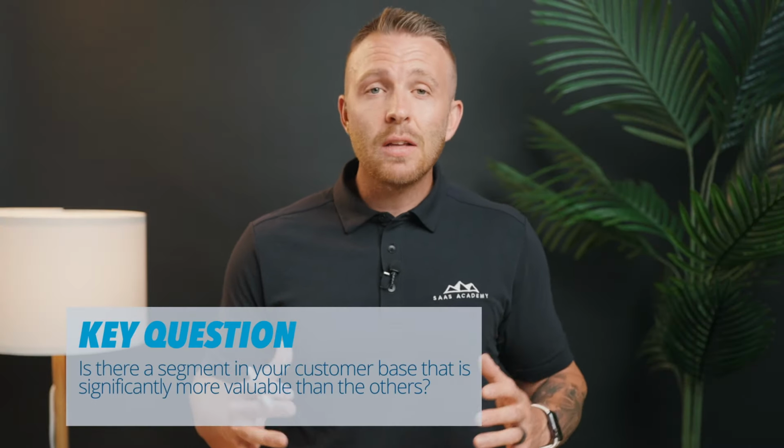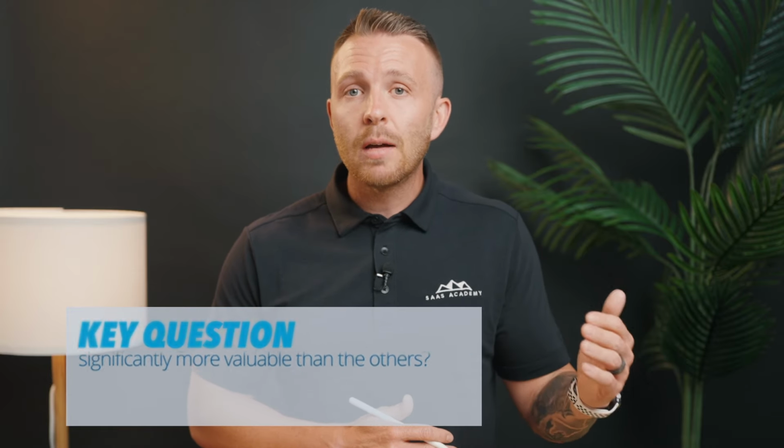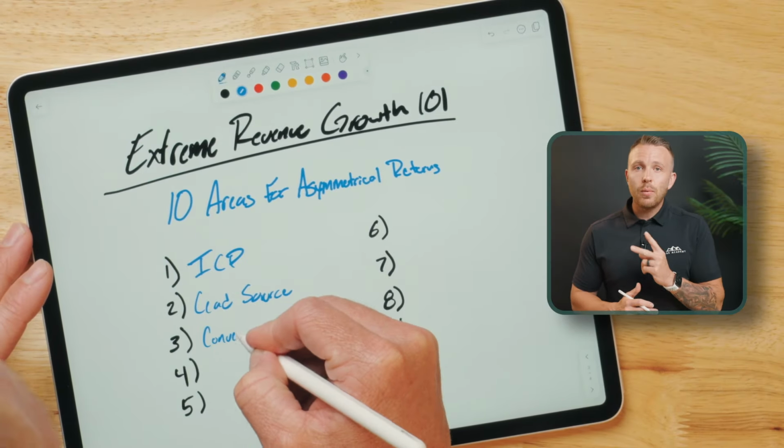So the key question to answer here is: is there a segment in your customer base that is significantly more valuable than the others? All right, so opportunities number 2 and 3 to find your asymmetrical returns have to do with how you're acquiring your customers, specifically within marketing. So we're going to look at lead source and at the point of conversion.